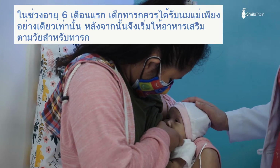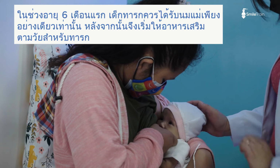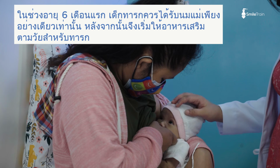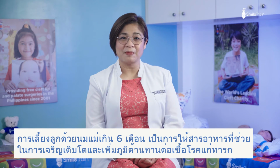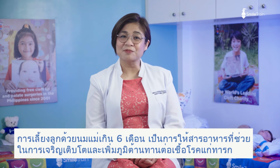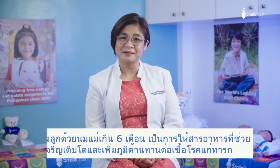During the first 6 months of age, we should feed our baby breast milk exclusively, and after that, start complementary feeding. Breastfeeding beyond 6 months provides babies with nutrients to help them grow and antibodies that protect them against diseases.